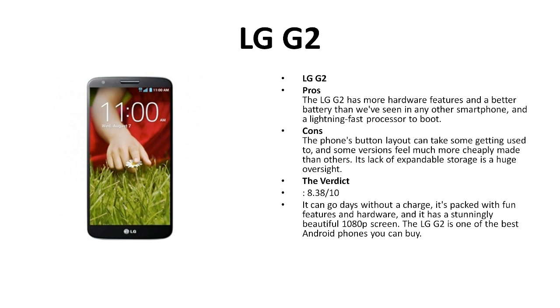LG G2. Pros: the LG G2 has more hardware features and a better battery than we've seen in any other smartphone, and a lightning-fast processor to boot. Cons: the phone's button layout can take some getting used to, and some versions feel much more cheaply made than others. Its lack of expandable storage is a huge oversight.